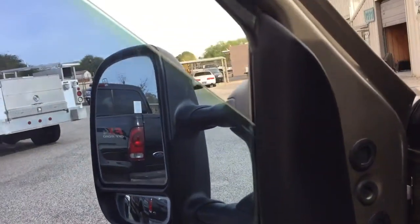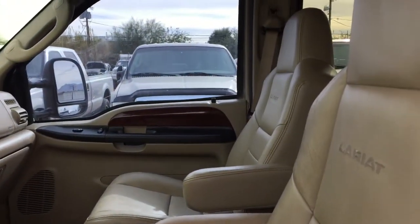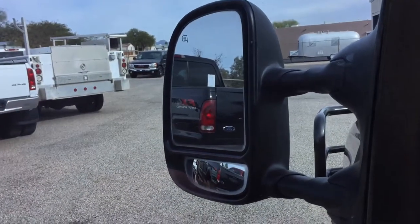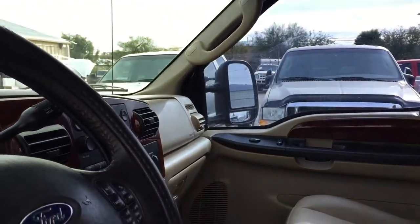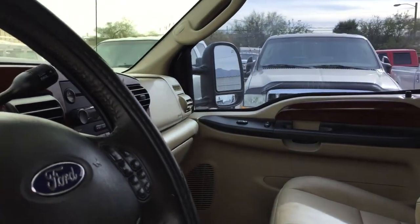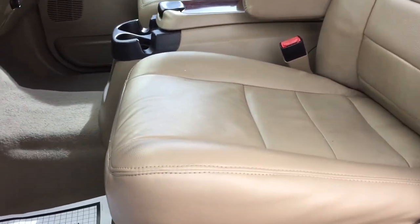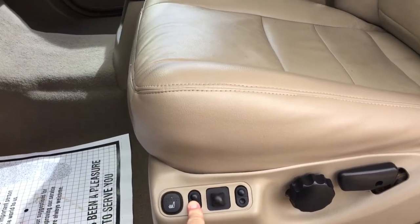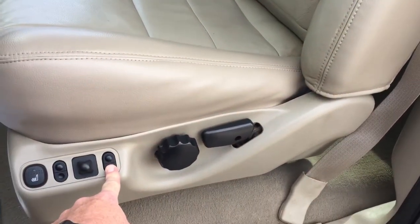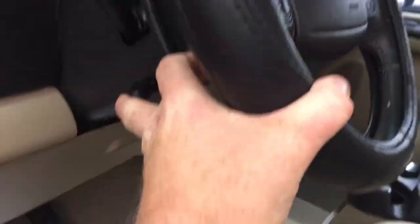Let's see. Driver window, passenger window, passenger rear window, driver rear window. Door locks, mirrors. Out, in, down, up. Other side, out, in, up, down. All right. Seat on and off. Forward, back, up, down, front up, front down, rear up, and rear down. Perfect. You got power pedals here. Up, down. Here's your tilt wheel.